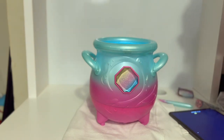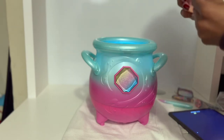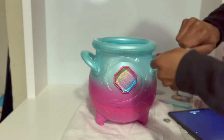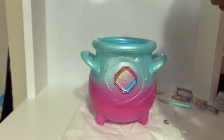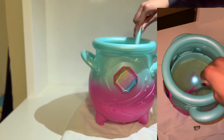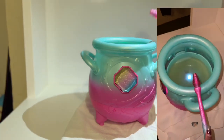Okay. Next, you're ready for number 3, which is the star. So let's get this open. Well, it kind of broke apart, but it's okay. So you add that. Break it up. Stir that up. Okay. Tap, tap, tap.